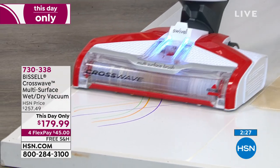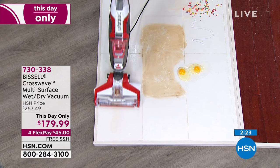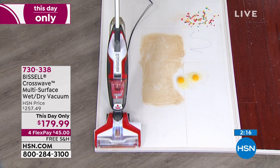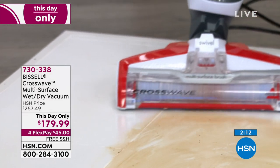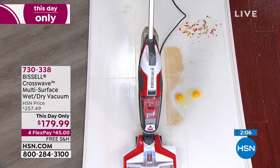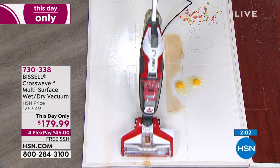Because I'll tell you, even in my house, I have my Bissell Crossway, but I might not have had time that day to do the floors. So even if the mess is still there from a couple days, that's all right. Bissell is still going to be able to clean that up. Whether you just spilled something, or it's been there for a little while, let Bissell do the job so that you don't have to, all right?